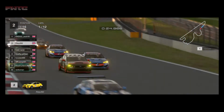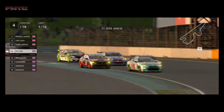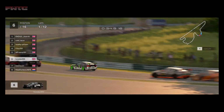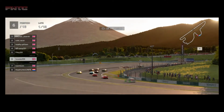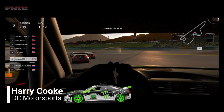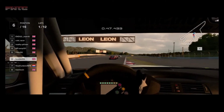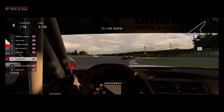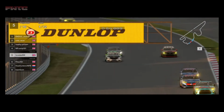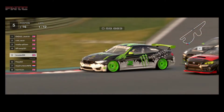So further up then, Josh is leading this race, and it's all quite bunched up so far. There is Joe after being on pole position. He's dropped out a little bit. We go on board with Harry. So Connor is fighting more mid-pack, but he's doing okay so far.